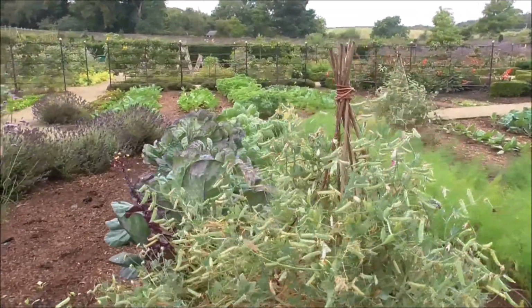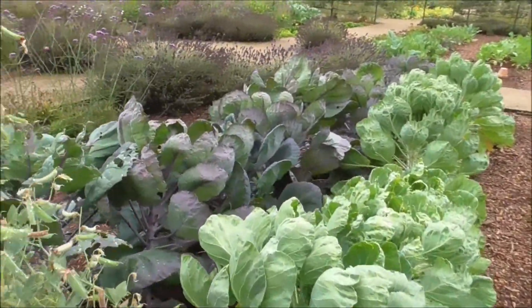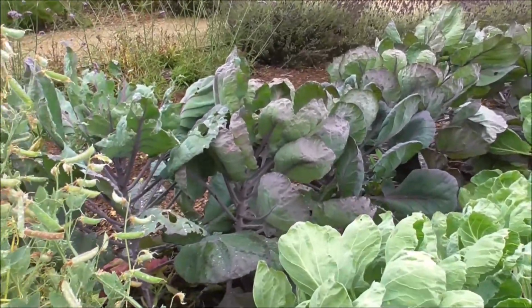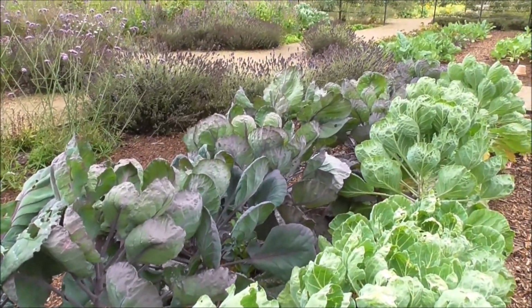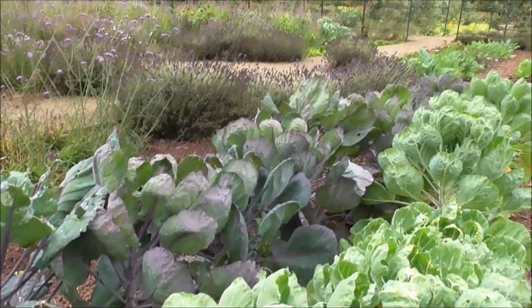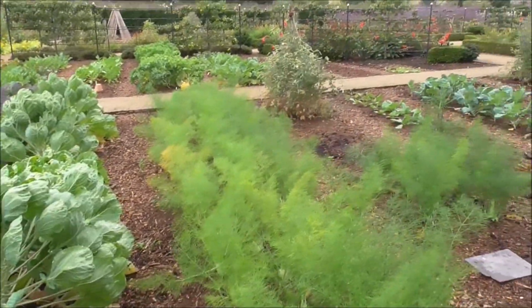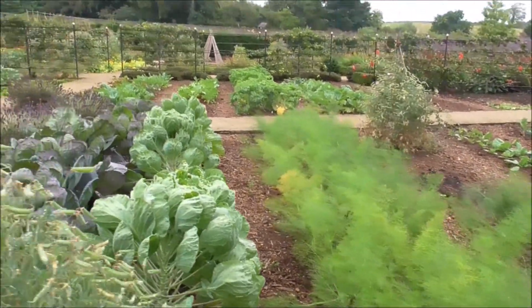What's that? Is that broccoli? The purple? I'm not sure. Can you see any broccoli on the top of it? I don't see any broccoli. They're Brussels sprouts. Those are Brussels sprouts as well. No, they're not broccoli.